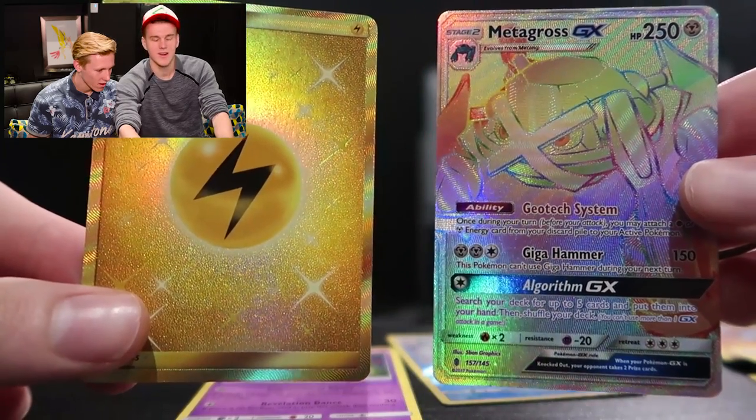Woo! Okay, let's get these bad boys up again. So the big pulls from today are, of course, these two bad boys right here. Secret rare and a hyper rare. That is something we want to take care of very lightly. All right, unlucky Mitch. This one's gonna be all me. Ladies and gentlemen, this is about to get very ugly here.